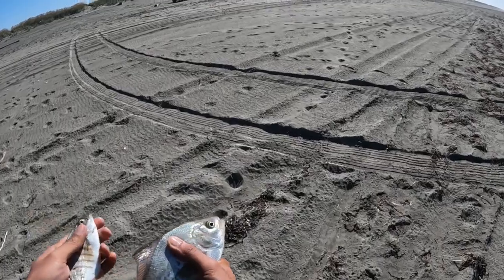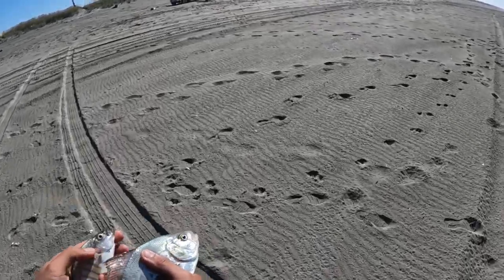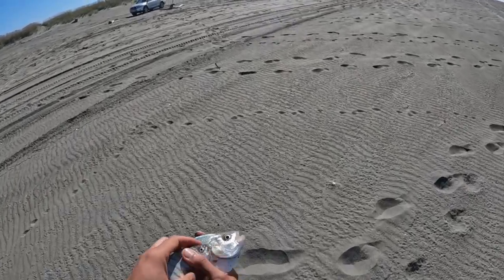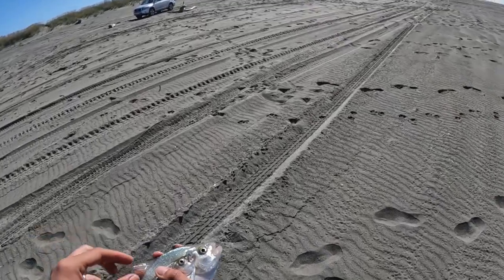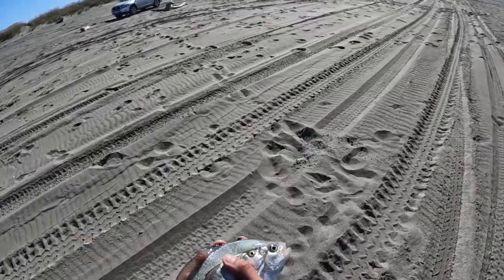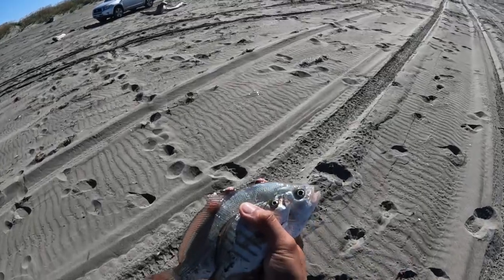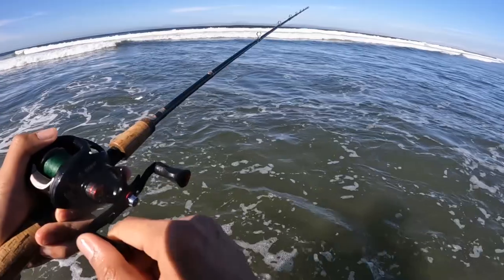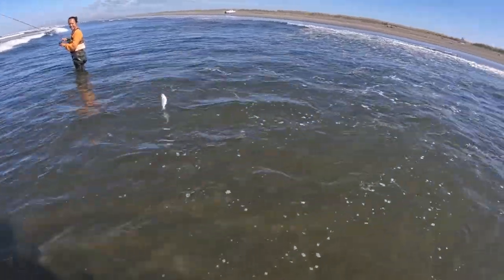Oh, I got two pieces of perch. One's definitely way smaller than the other, but that's not too bad. We'll finally get to try surf perch and show you guys. Maybe it tastes like pompano, or I don't know. Tastes like pompano or something. It's a fish on. Woo! It's another one.